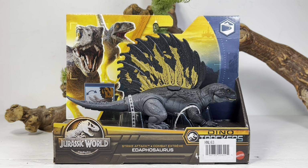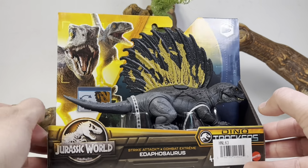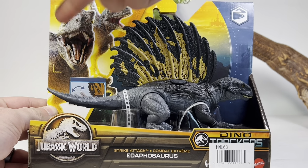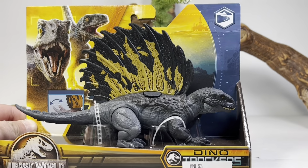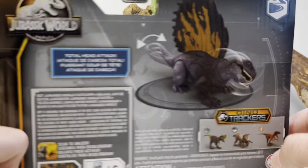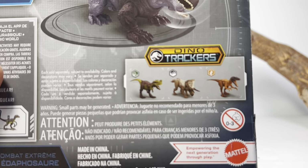So anyways, let's go over the packaging on the Edaphosaurus, and this thing is definitely daffy looking. It comes in the new Strike Attack packaging, with the Jurassic World logo down here, and a nice Best Buy sticker half covering the Dino Trackers logo. I guess this is from the coastal water region according to the Dino Trackers site. On the back of the box, you have a picture of how that Strike Attack action works, and down here are the other figures in the wave.